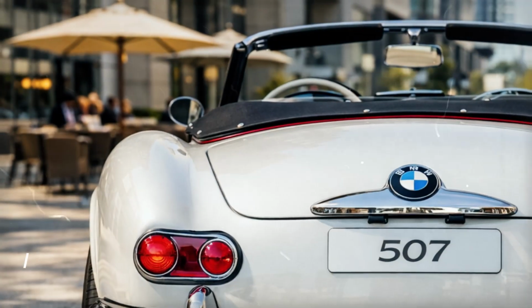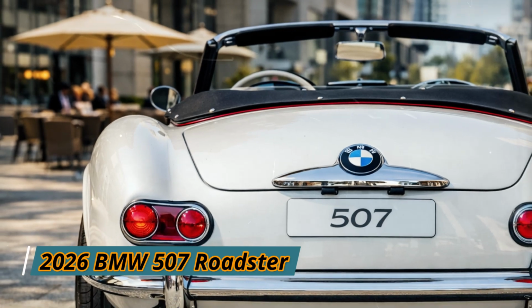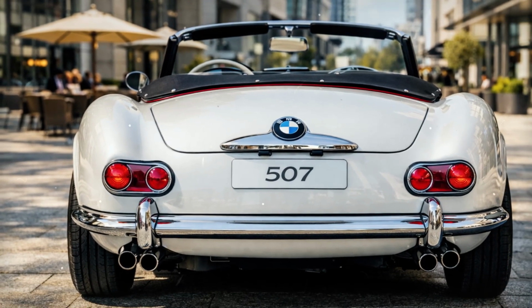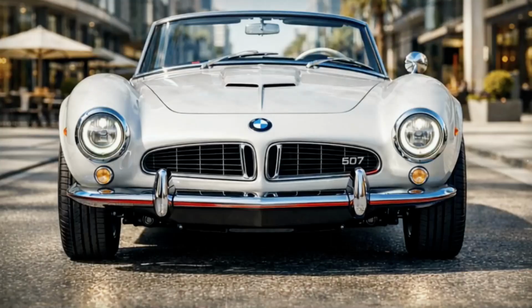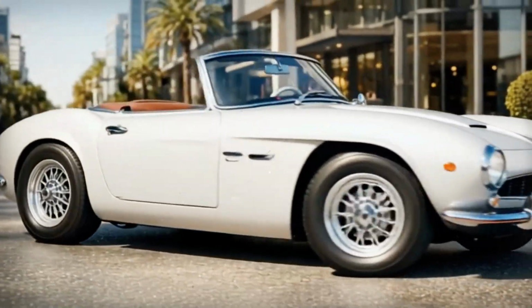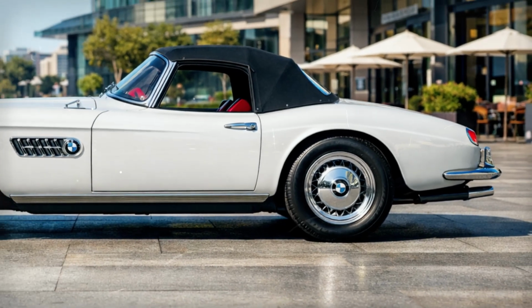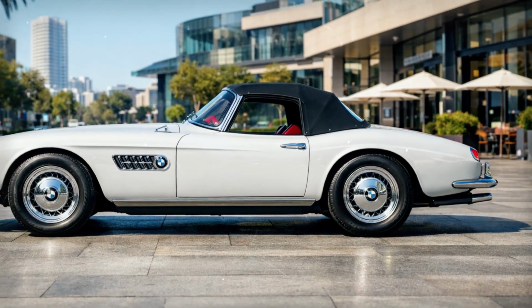The 2026 BMW 507 Roadster is not just a reboot. It is a tribute to beauty, heritage, and the golden age of motoring, brought into the future with power, technology, and luxury. If you had the chance to own a piece of BMW history, reborn for tomorrow, would you take it?